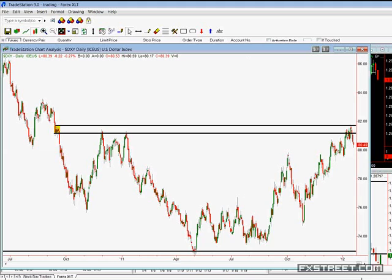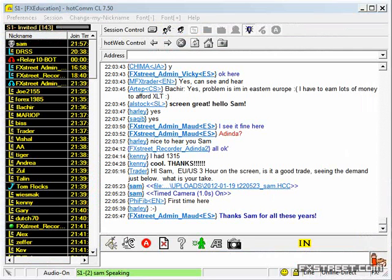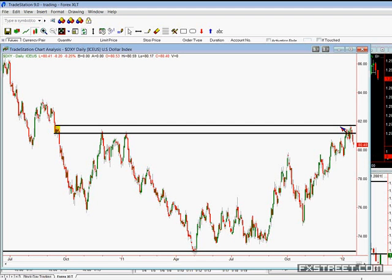So, very recently, we've come up to this supply level that you're looking at here in the U.S. dollar. If you remember back last year and the year before, we've had this level in here for quite a while at FX Street. We recently hit it again. We went over this last session, and now we're declining.